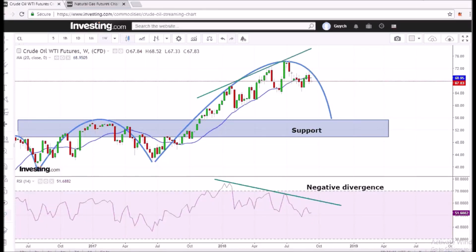We are talking about crude oil and natural gas at the moment. So looking at the weekly chart of crude oil, what do we see on this chart? We see that this intermediate cycle in crude oil has started the declining phase. Price at the moment is below the 20-week moving average.